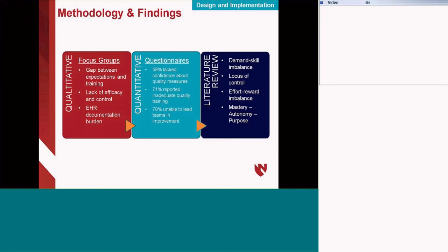And certainly as we move forward, as Tammy will highlight, the implementation or leveraging of health information technology really had to make sure that it made their job more efficient and easy and gave them control over the process. So hopefully as Tammy shows you some of the design, you'll see how some of those themes play out.